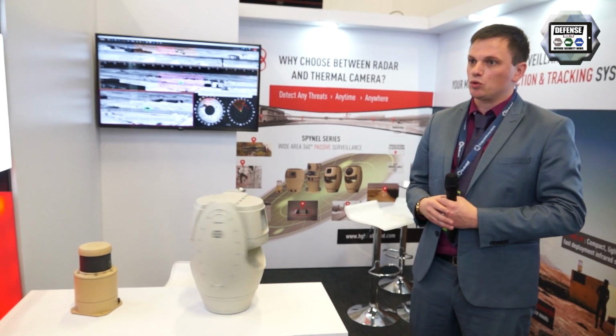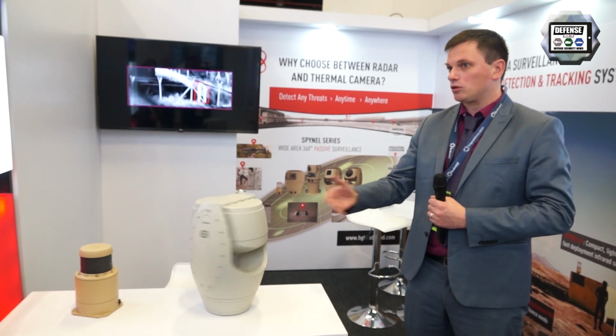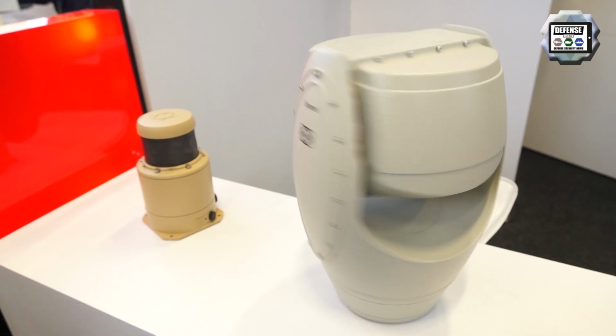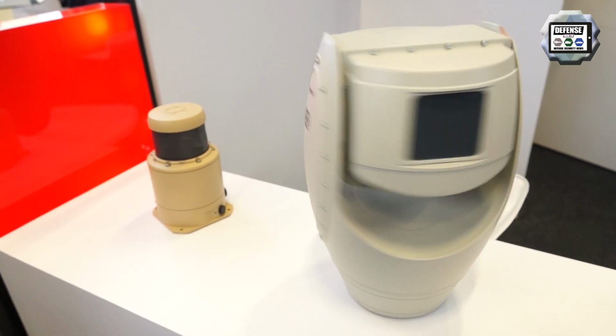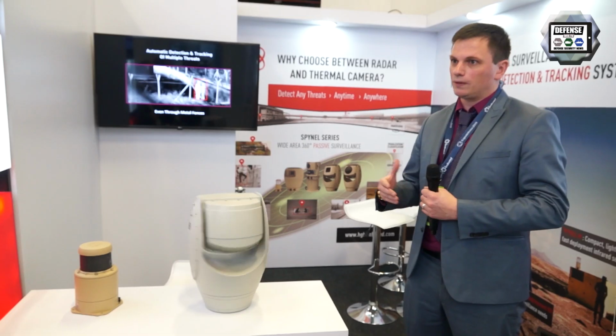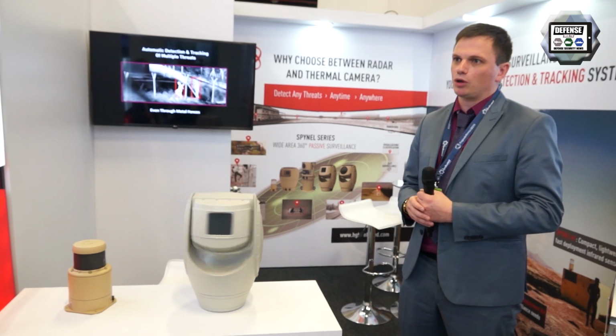So it means that we could detect targets automatically. Typically, up to 8 kilometers we could detect a human with a large camera, and with a small camera, which can be, for instance, used for special forces application, we could detect on temporary surveillance application a human up to a maximum of 700 meters.